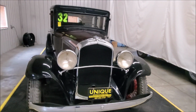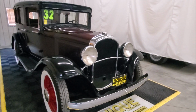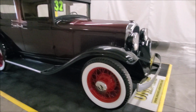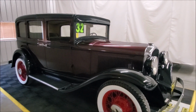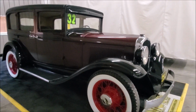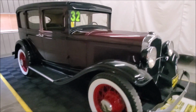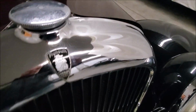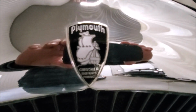It's all stock still with the factory 4-cylinder in it. And obviously it has great eye appeal with the two-tone burgundy and black, the wide whites and the red wheels. The car really stands out. You can see the radiator shell and everything is in good shape. There's the Plymouth logo.